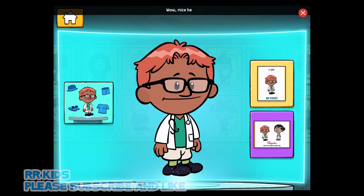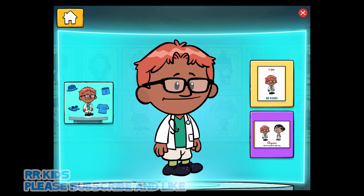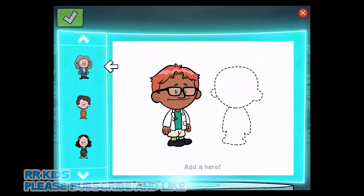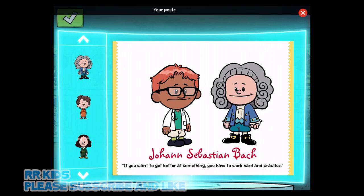Wow, nice hero! Now let's add your hero to a poster with your favorite real-life hero. If you want to change your hero, you can use this button. Use this button to go back to the Wall of Heroes. Let's add a real-life hero to your poster. Your poster looks awesome! Whenever you're ready, hit the checkmark button to go back.